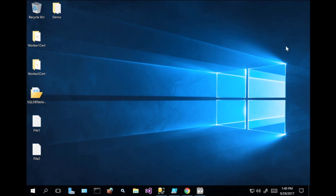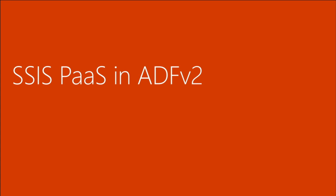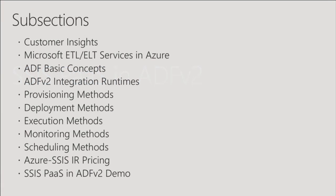Okay. So now we are going to the cherry on top of this session, which is the PaaS solution. We have announced it in public preview at Ignite: SSIS as a PaaS solution within Azure Data Factory version 2. In this part of the session, I will cover the background, how the solution came about, and what the customer request was. I will show you how SSIS fits into the ADF basic concepts and introduce a new concept called integration runtime.